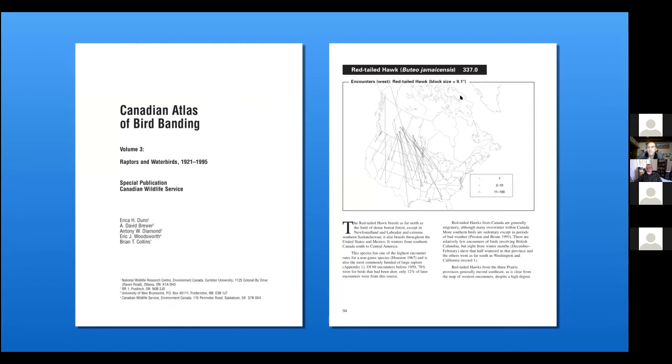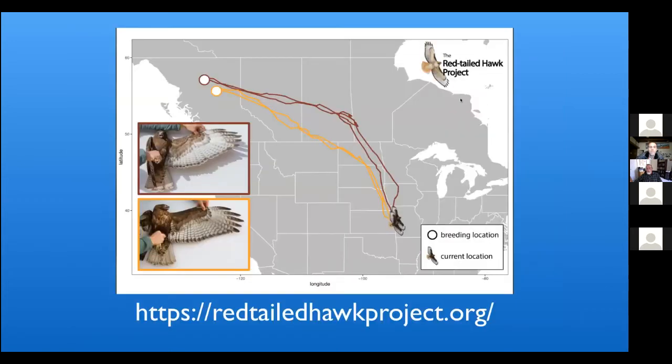This is a study that was done over several decades. This was done with banding data. Whereas recently, the Red-tailed Hawk Project had GPS sensors and took two birds from British Columbia and found out that they have now moved all the way into eastern Kansas, western Missouri.